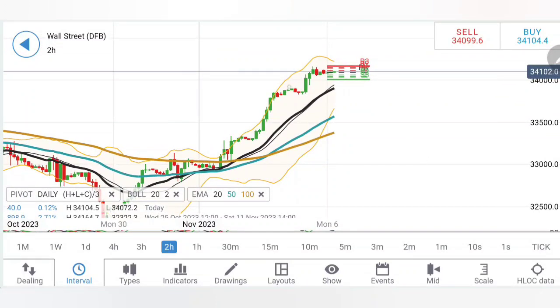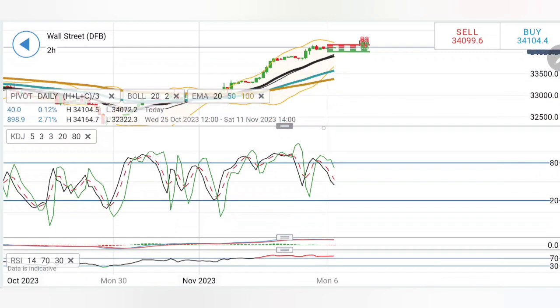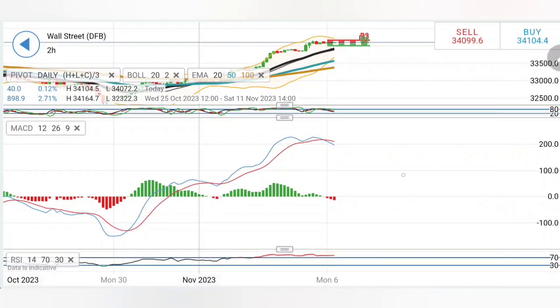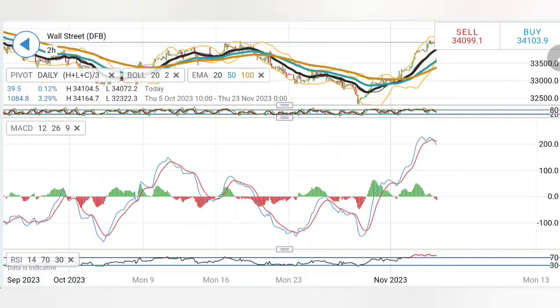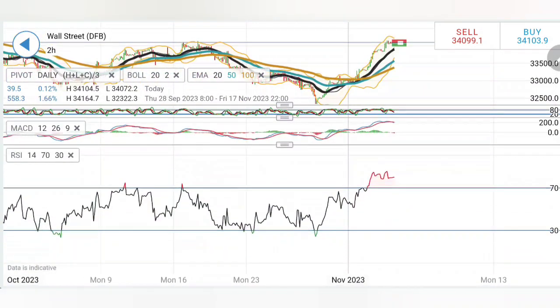Stochastic rising, MACD bearish, RSI is near to overbought levels. Similarly, on the 2-hour chart, similar observation here, possibly a slight retracement towards 33,900, 33,800 cannot be denied here. Stochastic has dropped. MACD crossing over at the top of this move here suggests that we may see slight bearishness in the coming candles. Remember, it is selling over at a top plus 200 levels, thus it could bring bearishness.